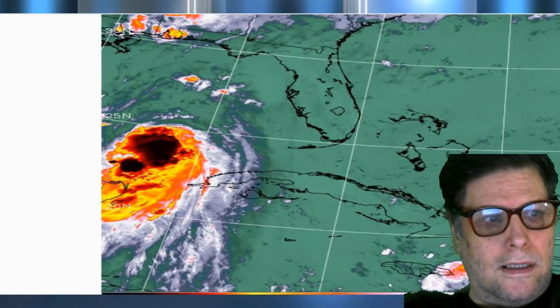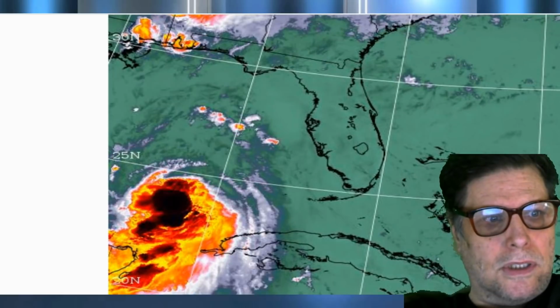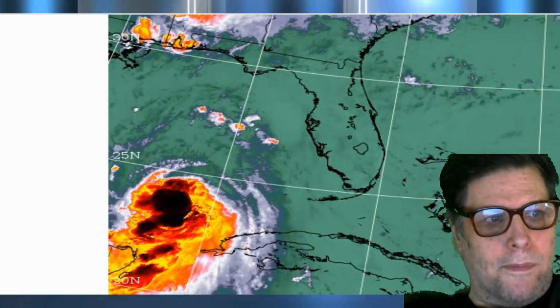Now, what we're looking at is, I want to focus the chart in here. This is a hurricane that's developing right here. It's just off the west side of the coast of Cuba. It's just off the Florida panhandle area, and it's out in the Gulf of Mexico.